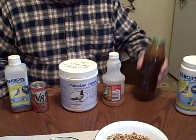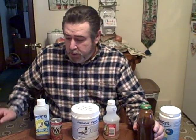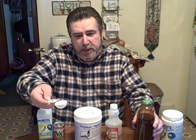Now when I go to Sunday, this goes on the feed, the Red Cell. Okay? I put 1 tablespoon per pound of feed. So if I use 2 pounds of feed, I use 2 tablespoons.